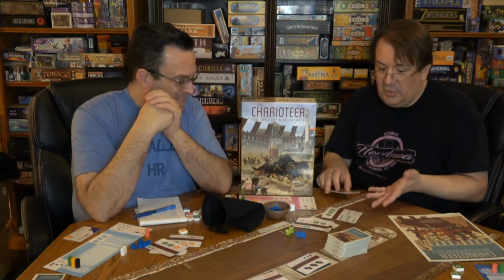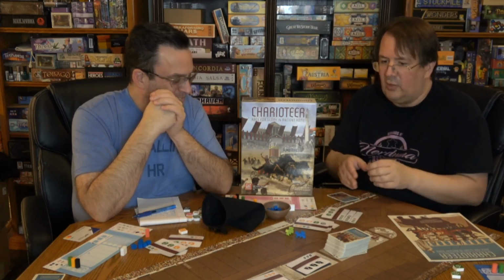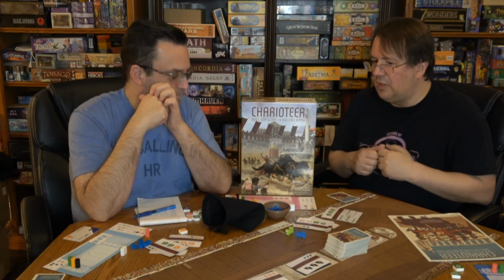So basically, you move your movement, and whoever is in first always is going to move first. On the first turn, there is no first player, so you're not limited by other players ahead of you. That's only the first hand of cards. Yes. After that, turn order is established by who's furthest along the track, and if you're tied, whoever's on the inside. Right. So it's much like what you would see in a horse race.